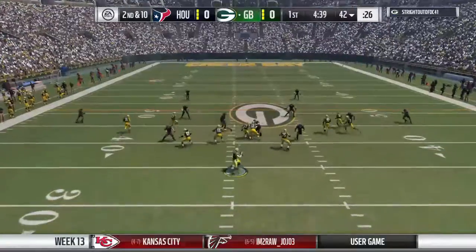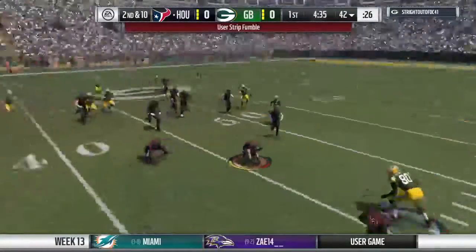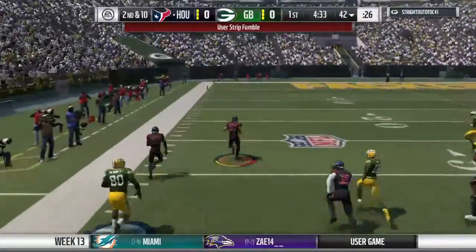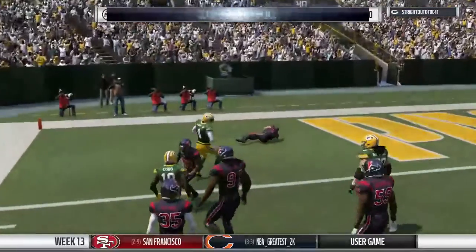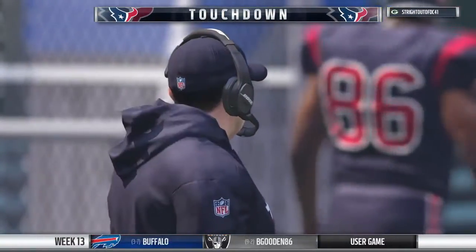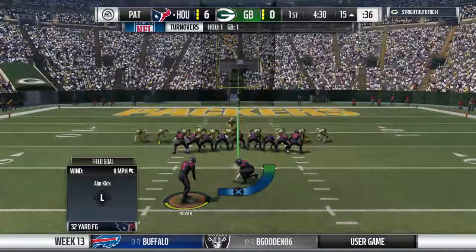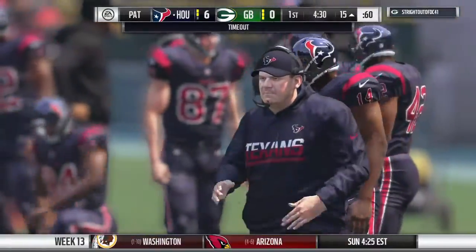So the D-line's going to spread out. Now he'll look to throw, and the ball is knocked out and complete on the right side to Bennett. And the Texans scoop it. There he goes, left side. And they will bring this one back. A fumble return for a Texans touchdown. Huge, huge play by the defense, not only to force the fumble, obviously, but to return it for a touchdown.